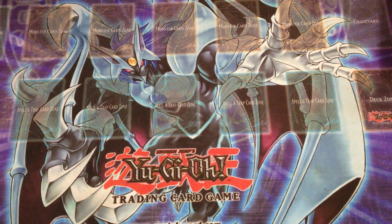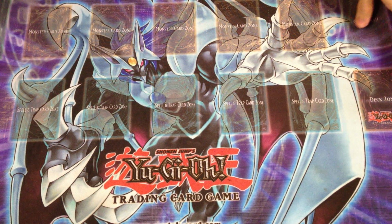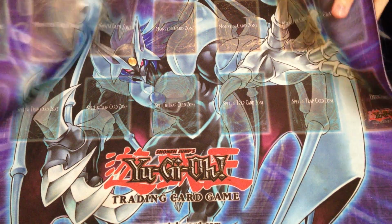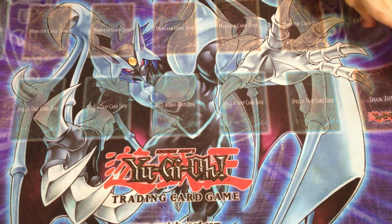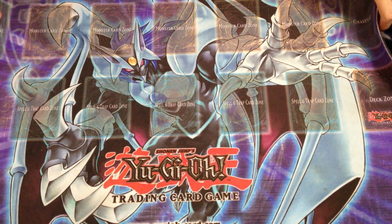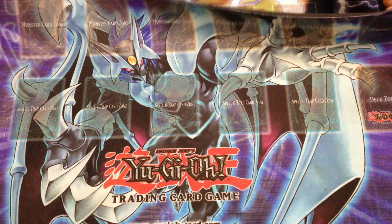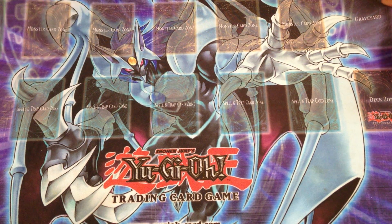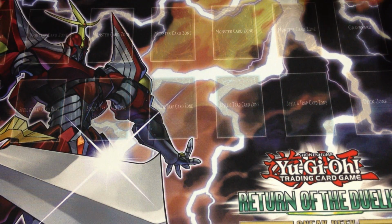I have a very played Chaos Neos mat. I guess I value this at 15. I'd probably be more partial to keep it, so I'd probably just do this as part of a big trade. It's a Chaos Neos mat from the old regionals. It says Fusion Deck Zone instead of Extra Deck Zone. It's pretty cool, but it's really old and it could probably do with a good ironing. But otherwise, it's nice. It's still very usable.